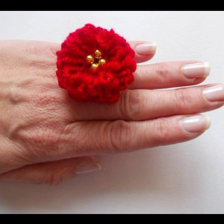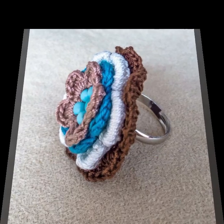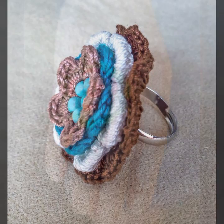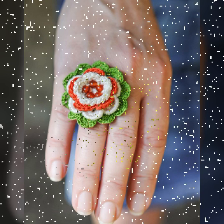I am back again with the most stylish, most demanding collection of beautiful and trendy women's crocheted hand ring designs, stylish ring designs, beautiful ideas, stylish color combination contrasts, light and dark colors, beautiful colors, stylish colors.